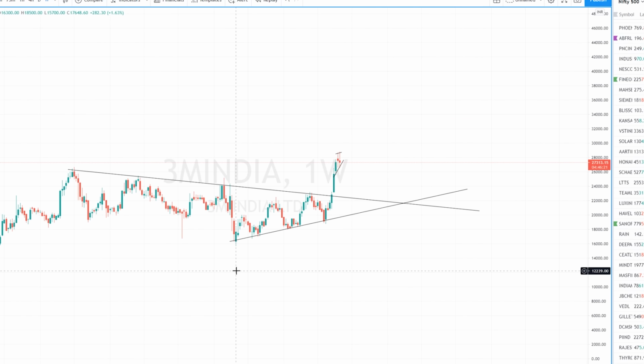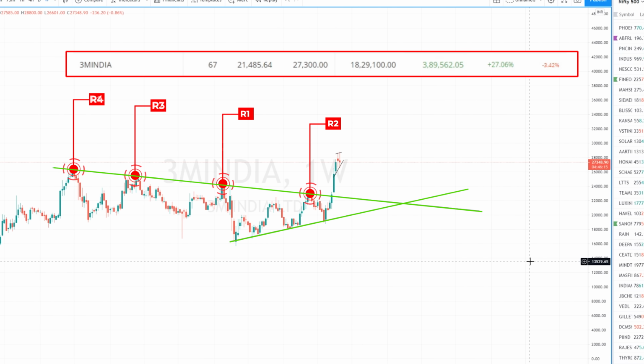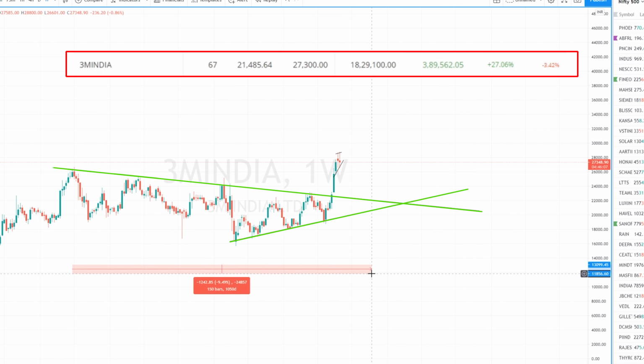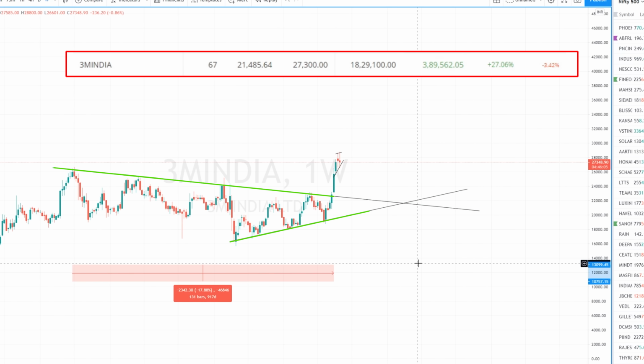Okay friends, so this is the 3M India chart in weekly time frame. As you can see, there is a huge resistance at the top and even at the bottom you can see 4 or 5 supports, and this is a perfect triangle pattern that has been happening for close to 2.5 to 3 years. It started from 2018 and the breakout happened in March.